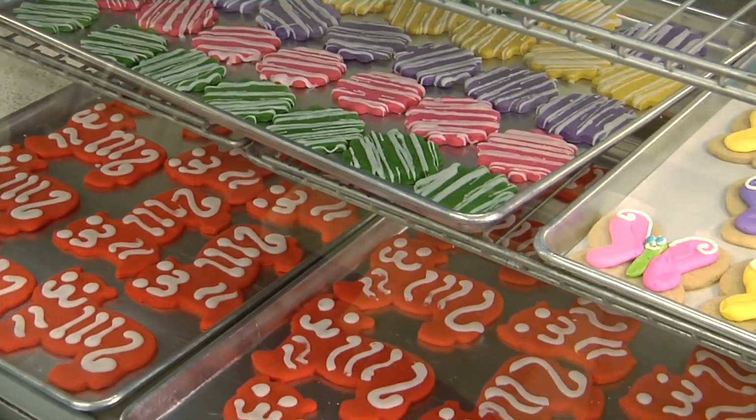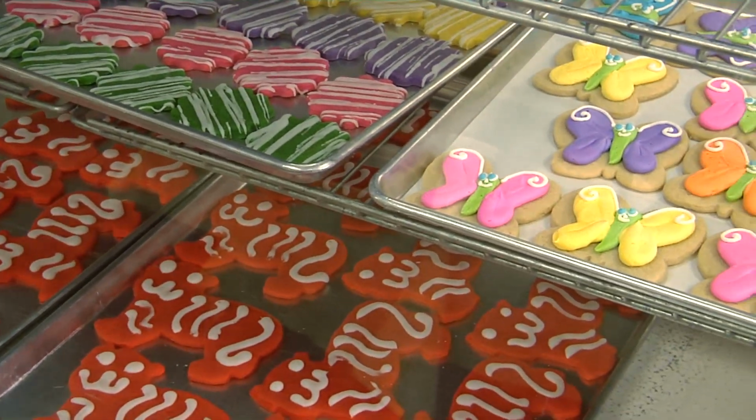They won't find a cookie like this anywhere else, and they have a large variety to choose from. A lot of the franchises repeat all over the country, but there's only one of these. I mean, if you want uniqueness and originality, this is it, Morgan's Bakery.